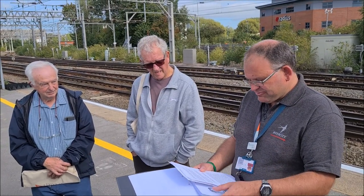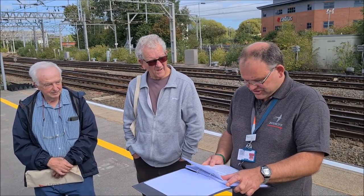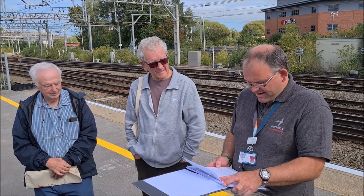Now the Spider Bridge. The Spider Bridge linked the locomotive works to the station by a narrow gauge railway.